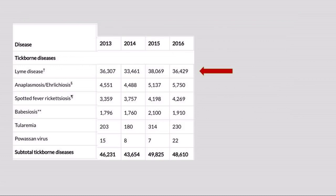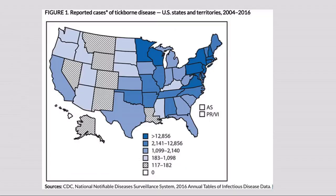I'm only showing you the last 3 years, so you see similar numbers when you look at the total. But keep in mind that that's a decade later. If you look back 10 years ago, that was about half, if not less than that. And Lyme disease, of course, makes up most of that. This is a visual representation.